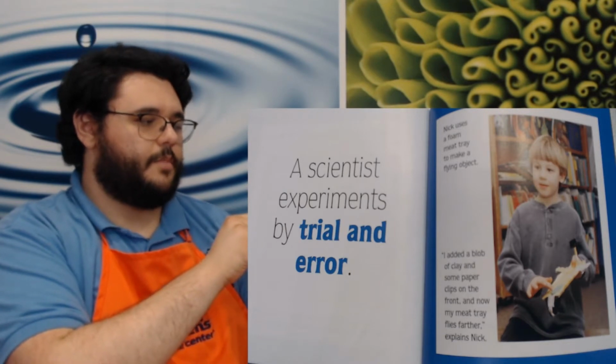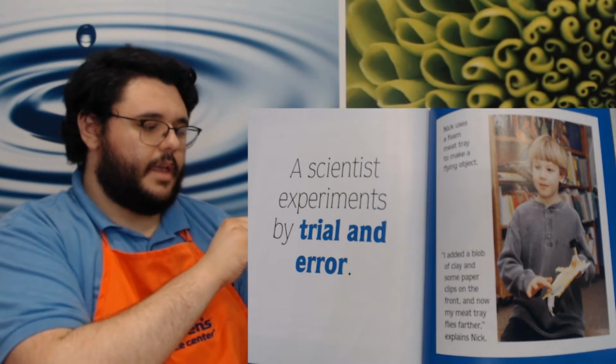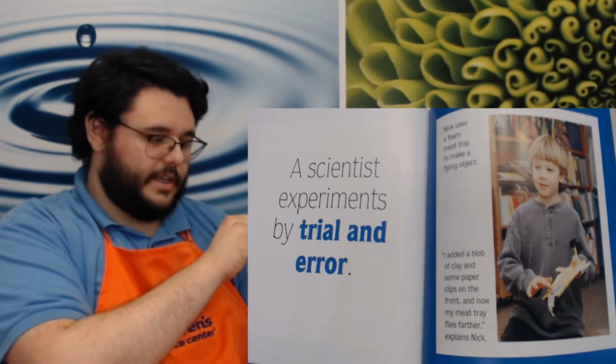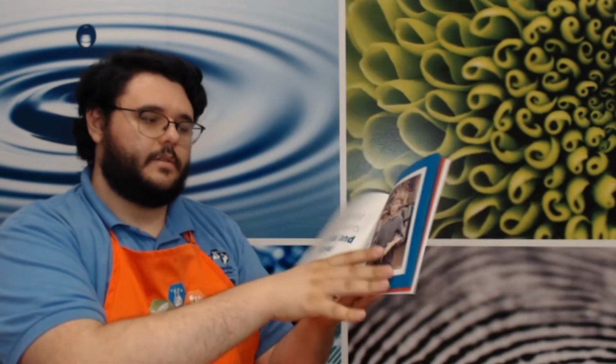A scientist experiments by trial and error. Nick uses a foam meat tray to make a flying object. "I added a blob of clay and some paper clips on the front, and now the meat tray flies further," explains Nick. I wonder if it has to do with the weight.